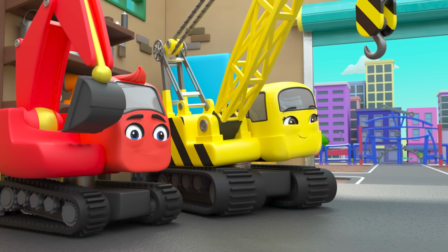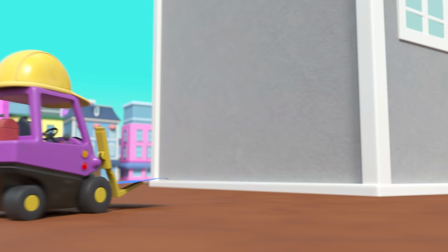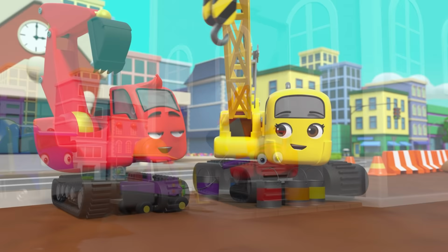The crew are arriving at Construction HQ. I wonder what's in store today. Wow! They're painting a rainbow building. This is going to be a lot of fun. Look at all those colourful paints. Time to get started. It's purple first.